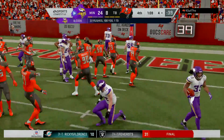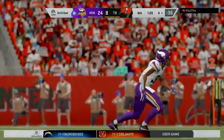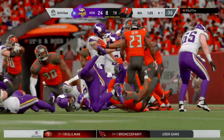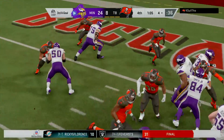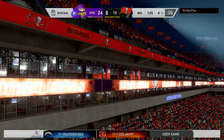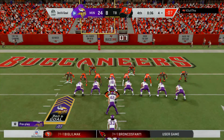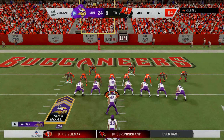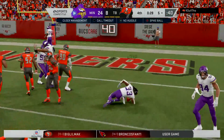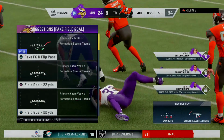And maybe a measure of revenge there. He's had his way in this one, but this time they get him behind the line. It'll wind up being a loss of 2. And that'll make it 3rd and goal. They come out here in the I. A lot of tired bodies on that field, but this is a big play, 3rd and goal. Here is Cook on 3rd and goal. And he'll go backwards, losing yardage to the 5. That'll make it 4th down after a loss of 1.